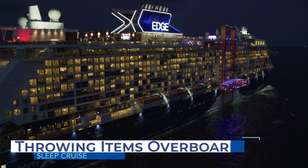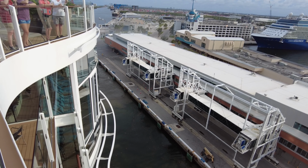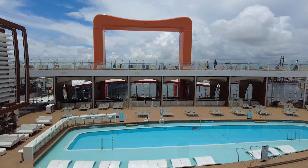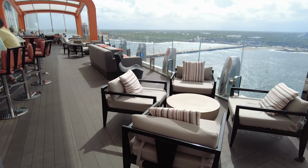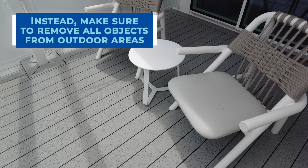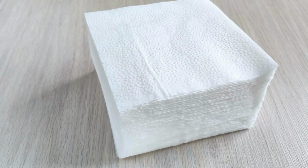Tossing anything overboard is not only disrespectful to the environment, but also against cruise line policies. Throwing objects into the sea can harm wildlife and cause pollution, and offenders may face fines or even be disembarked from the cruise ship if caught. Be mindful of your actions and keep the ocean clean for everyone to enjoy. This includes being mindful of lightweight objects that might unintentionally blow away if left on your balcony, like napkins, straws, and empty water bottles.